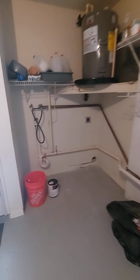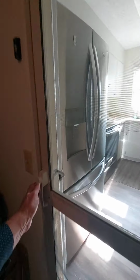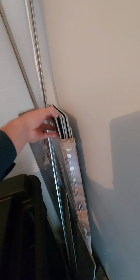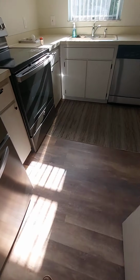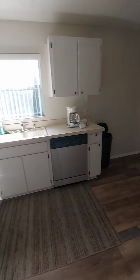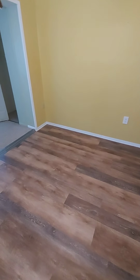I see the... Okay, they just re-looped this. They just looped that there. Yeah, these floors were just put in here. Kind of a decent space here in the kitchen. Little room for a dining table.